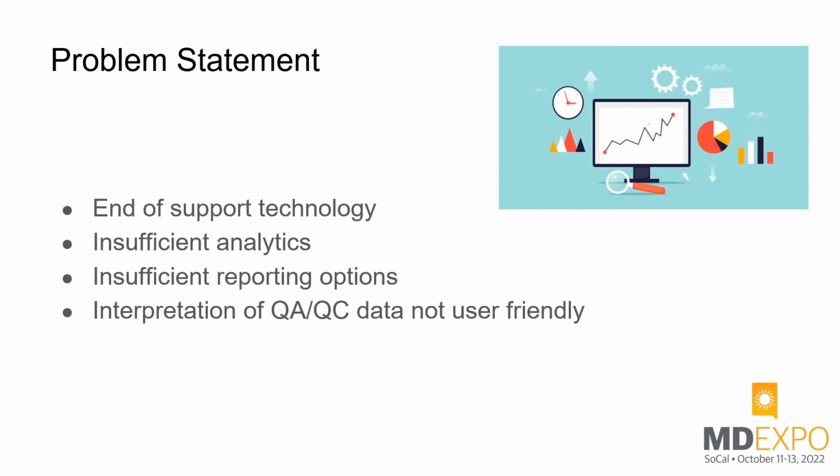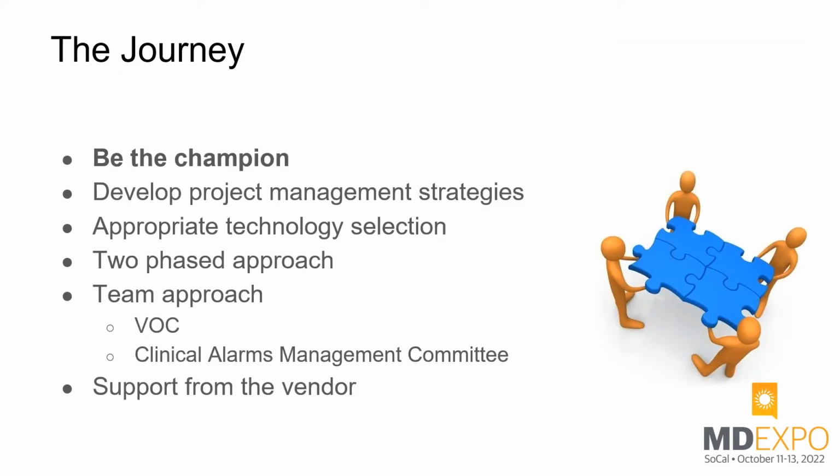And like I said, the interpretation, the QA/QC data was not very user-friendly with the old system. It was very archaic, and a lot of those logs were lengthy and had to be reformatted. So again, not very user-friendly in terms of clinical engineering being able to respond quickly and provide a complete assessment of an event or some type of an inquiry from the clinical staff.